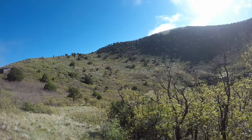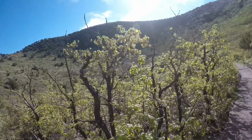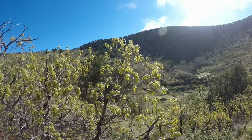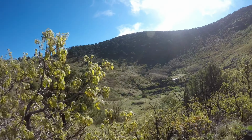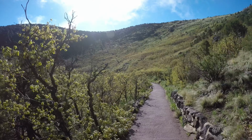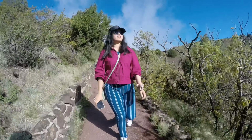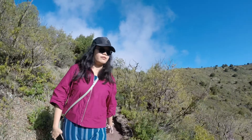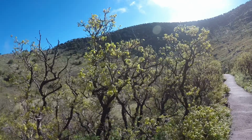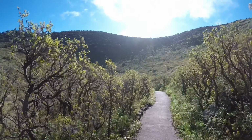We're at the top of an extinct volcano. We're hiking with a GoPro, and it's pretty cool. It's just a bunch of trees, but I want to go in the center. And there's a bunch of lava and lava rocks, I want to get some. This is so cool. This is so cool.